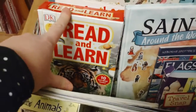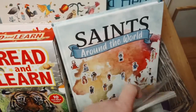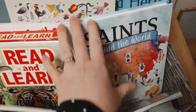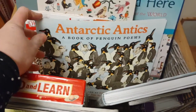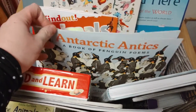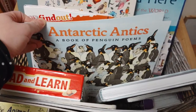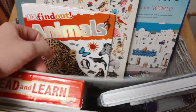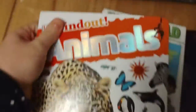I've got these read and learn books. There's a few of them on animals. I've shown before the Saints Around the World books, I've put that in. I've got a penguin poetry book, as I know some of the books reference Antarctica or Antarctic animals, so I thought it'd be good for copywork bits. DK, Let's Find Out About Animals.